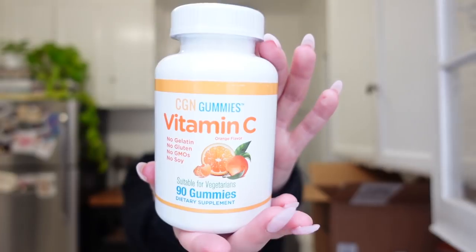I got some B-complex gummies because I found out recently that I'm deficient in B12. I also got some vitamin C gummies. Make sure you guys are taking your vitamins, I say, as I'm really bad at taking my vitamins, but hopefully these are going to help, especially because they're gummies, and who doesn't love taking gummies? I feel like they're also way easier on your stomach.